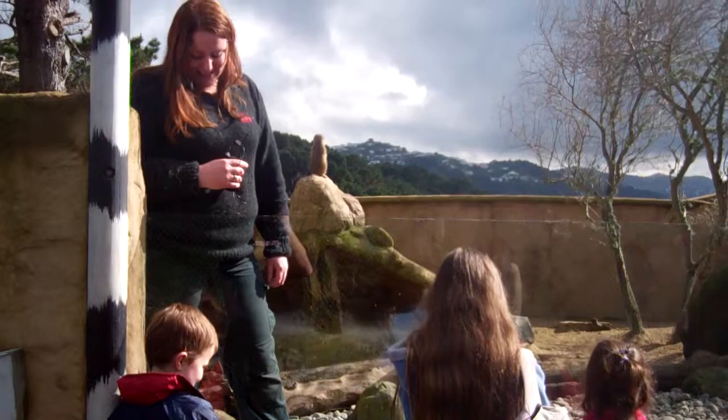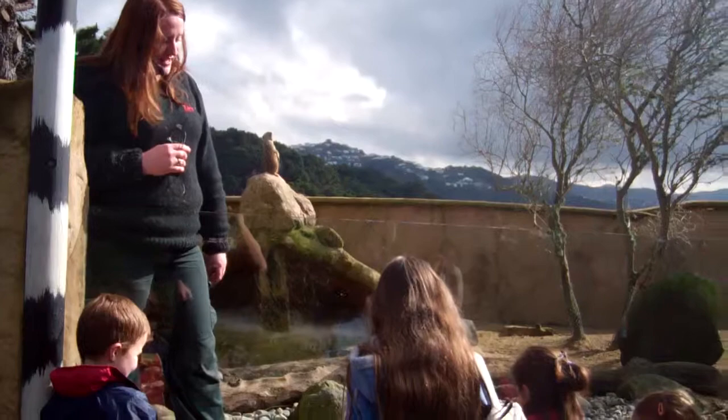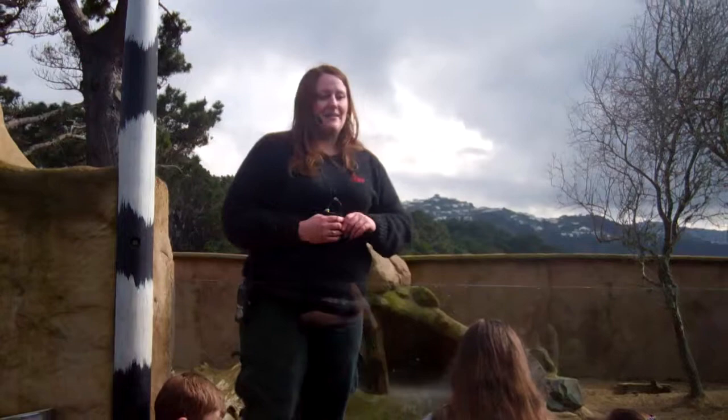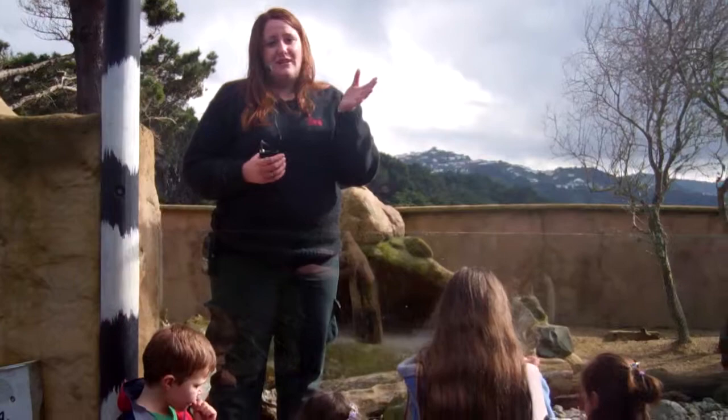Do you know? Nothing really. Nothing really? I'll tell you something else that's really interesting about them. They actually have fingerprints. They're just not the same kind of fingerprints that we have. Theirs are based on the stripes on their back. So every single meerkat in the world has a different stripe pattern, and it's pretty much the equivalent of the way that we have different fingerprints.